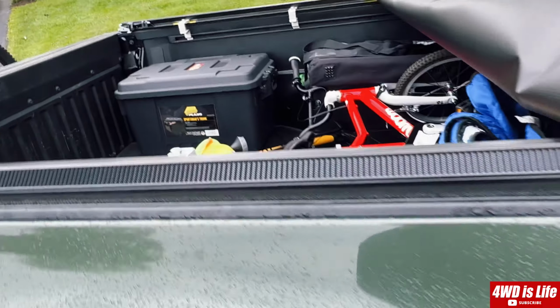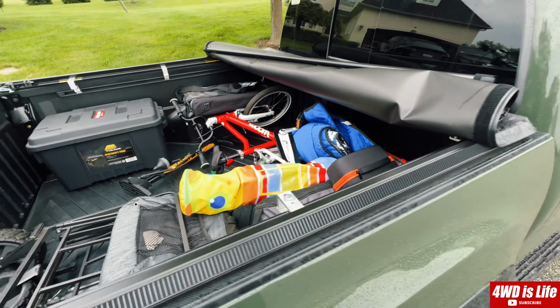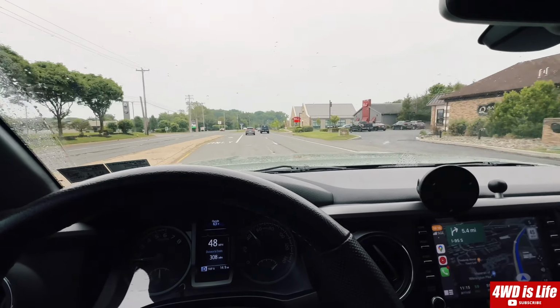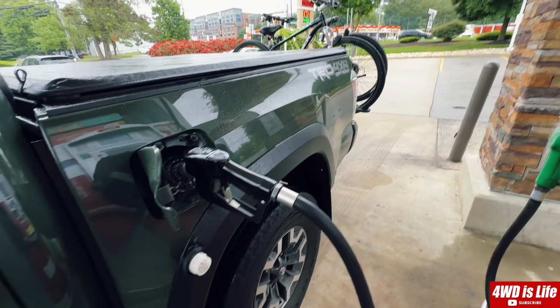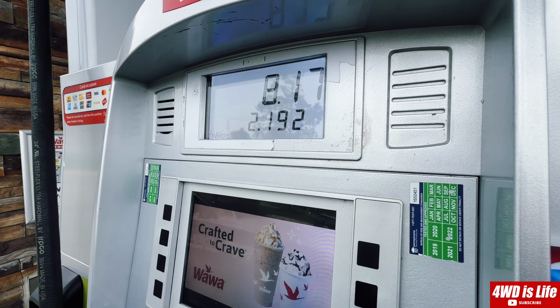I'm going to keep you guys posted on how well it does on this trip, and stay tuned. The entire trip's distance is around 220 miles round trip. I'm going to keep you updated in terms of the MPGs, how well the truck does for this trip for my Toyota Tacoma.